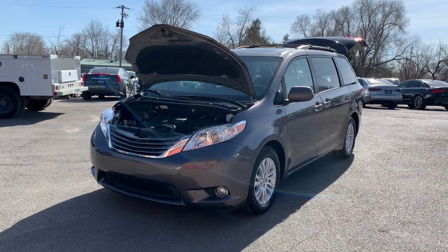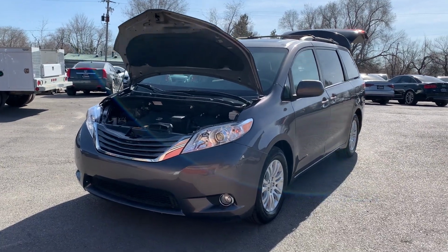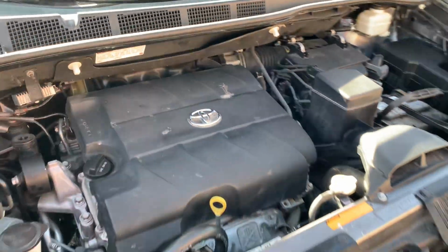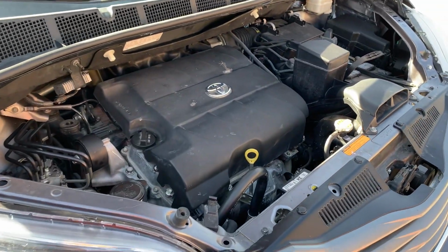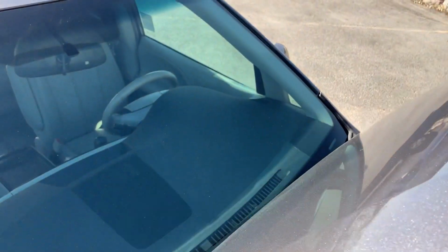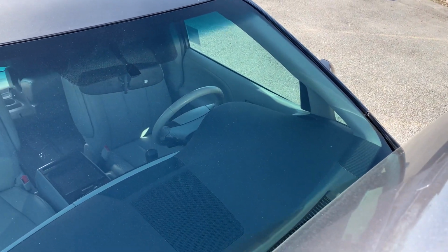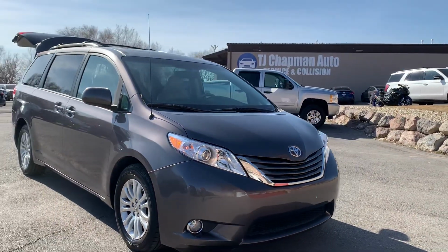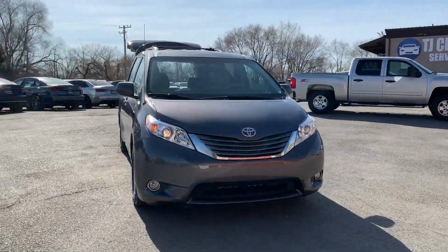Hello everyone, today we have a 2014 Toyota Sienna XLE. Sounds smooth, so I'll go ahead and drop the hood and take you for a tour. Let's have alloy wheels.